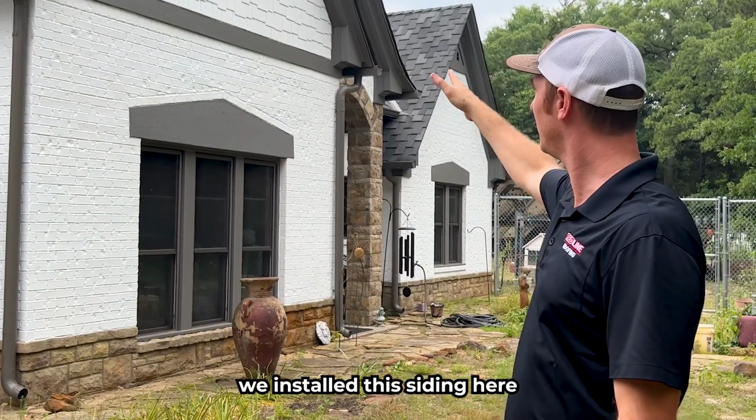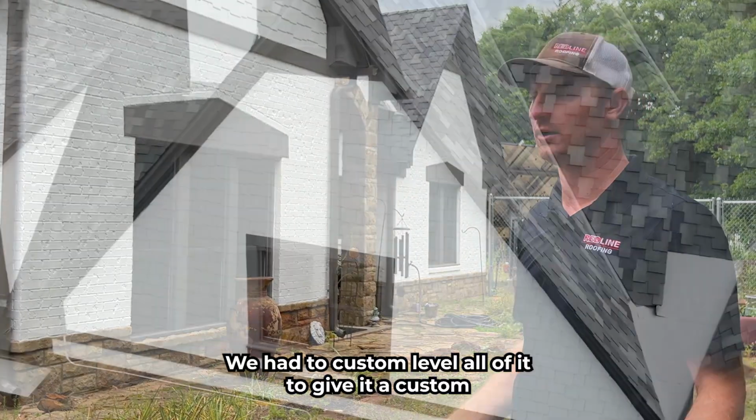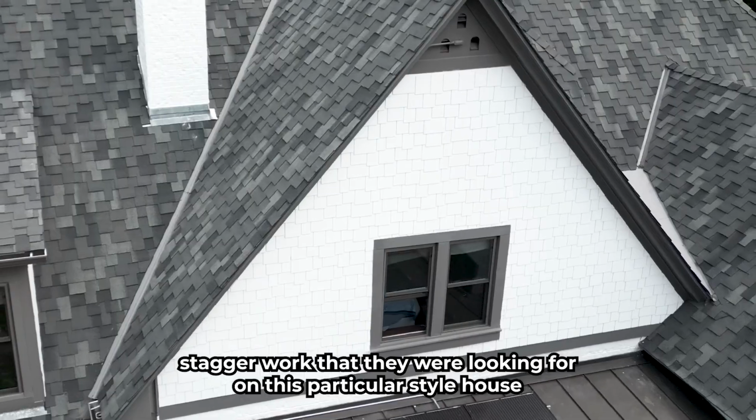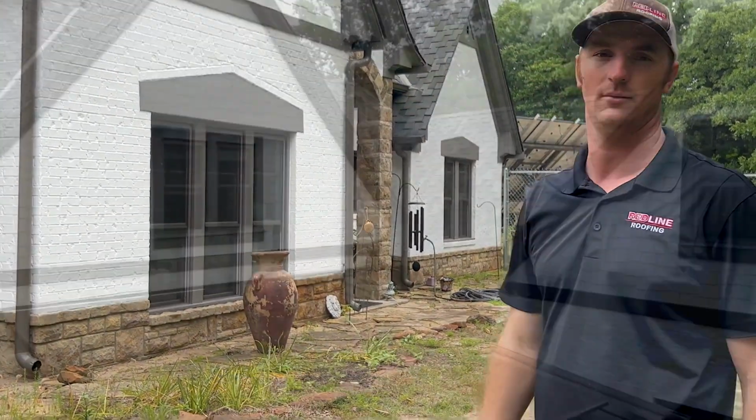We installed this siding here that you're seeing behind me on 5 different areas of the home. We had to custom level all of it to give it a custom stagger look that they were looking for on this particular style of house. And then we of course repainted all of this area as well.